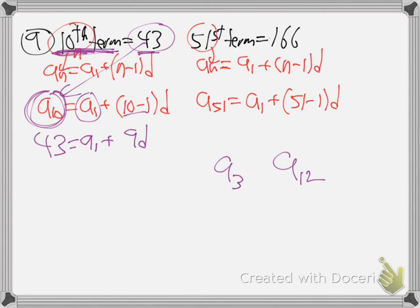It's like playing a game. I'm thinking of a list of numbers. The 10th number in my list is 43. The 51st number in my list is 166. Find my list of numbers. That's basically what we're doing. Is that making sense? There's some list back there. Maybe I don't know what the list is, but maybe it starts with a 6, and then it goes up by 3 every time. I have no idea yet. I'm just guessing, you know.